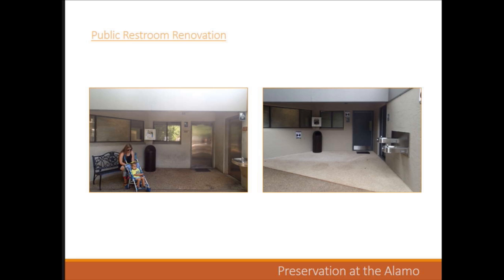We also just completed renovation of the public restrooms. No public restroom on the Alamo Complex met ADA requirements, so we renovated both the women's and men's restroom to accommodate ADA requirements and to improve the finishes and fixtures, all of which were very tired, to say the least.